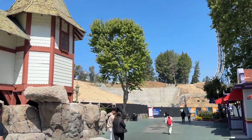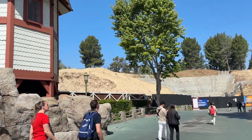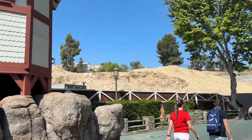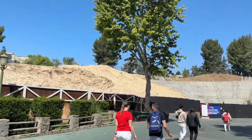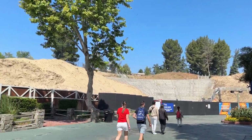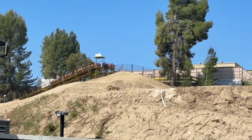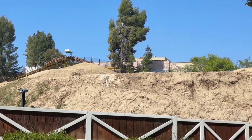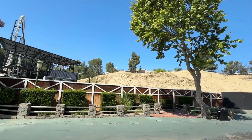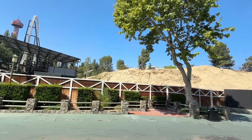All right, so let's take a look at Project 2026. Doesn't look like too much has changed since our last update, to be honest with you. Lots of piles of dirt. Still lots of seats there from the theater that are still there. You can now see Gold Rusher from all the way over there from the park, which is kind of crazy. But you can see the dirt going all the way back on the other side of Full Throttle.